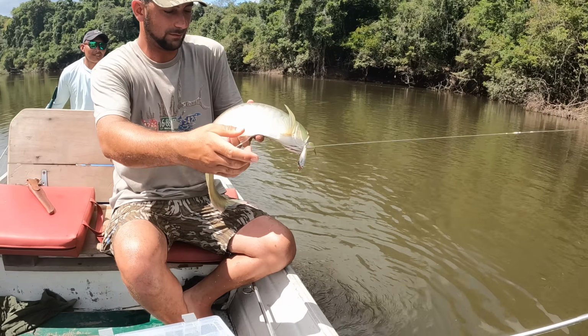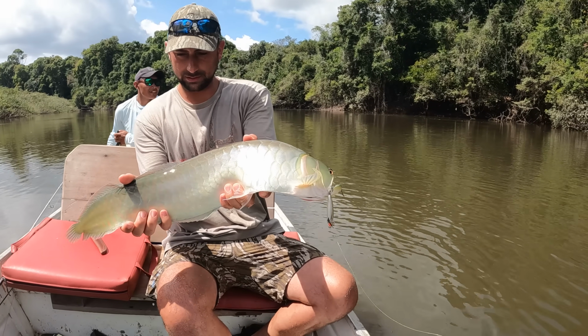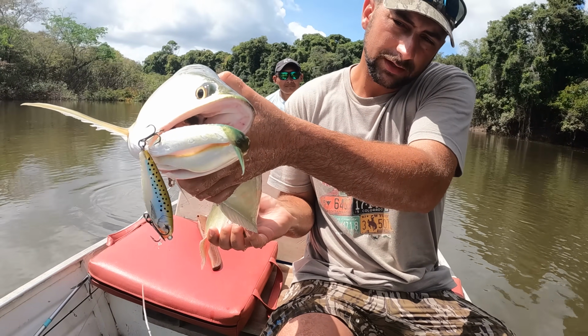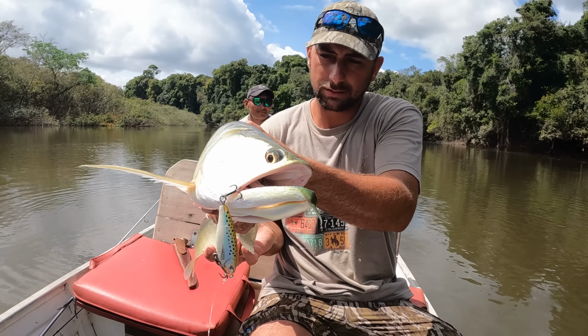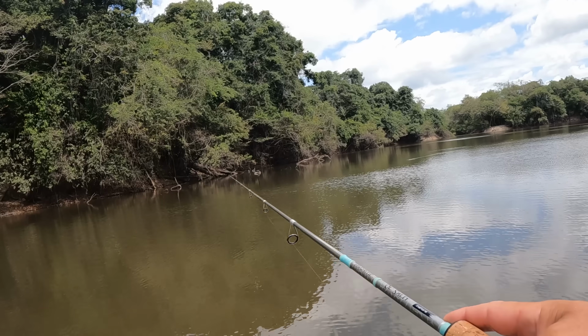Look at that. Beautiful fish. That is an awesome looking fish. Let me see his face. See his face there? See the little whiskers? Yeah. He catches lures at night. He actually sticks them out of the water and catches bats and birds and all kinds of stuff. Really?